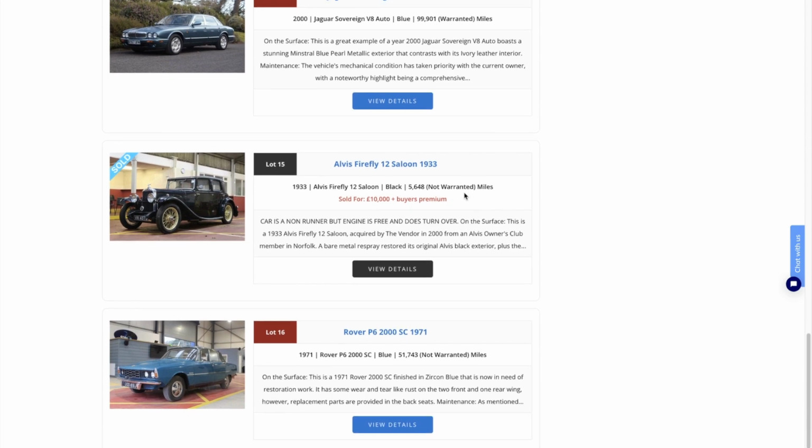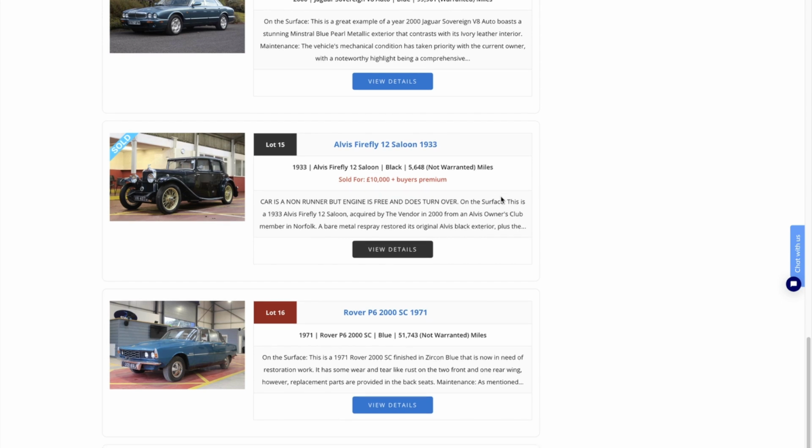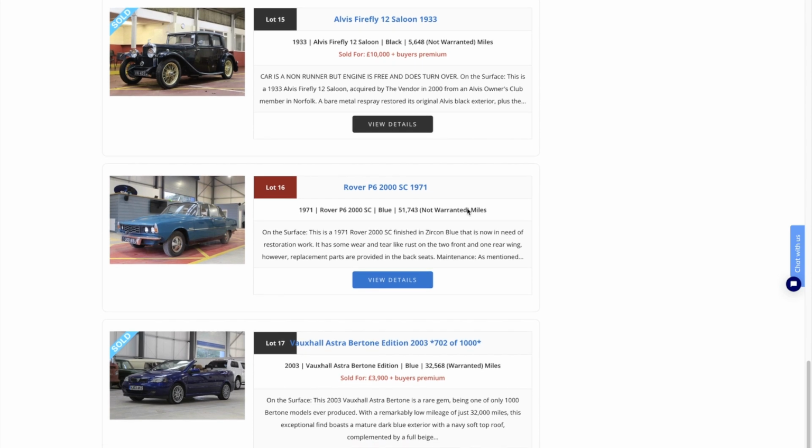Then Lot 15, an Alvis Firefly 12 Saloon from 1933, almost 100 years old, sold for £10,000 in black, 5,600 odd miles, again not warranted. Then onto a Rover. This was the P6 2000, which doesn't appear to have sold this time around.